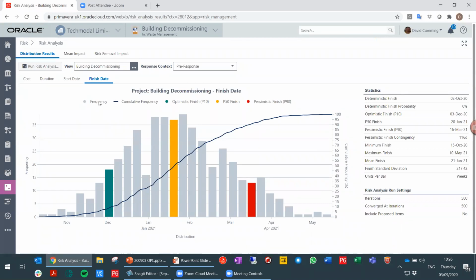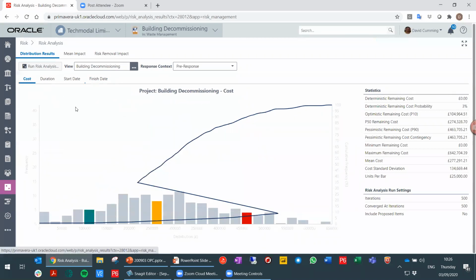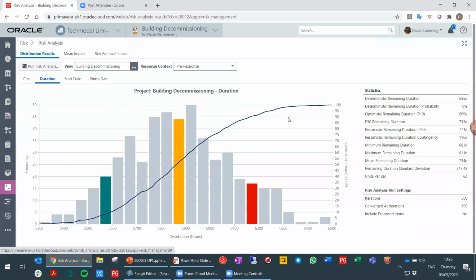So distribution results. Let's start with duration. So I can see here that the deterministic is 655 days for the project. So optimistically, or the P10 is set to 699. That's interesting. P50 733, and the pessimistic or P90 at 771. Okay, so you have those P10, P50, P90. That's right straight out of the box. Ability to do that. Very simple to do.